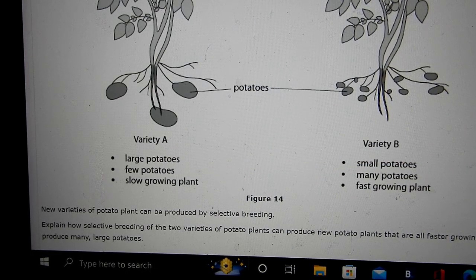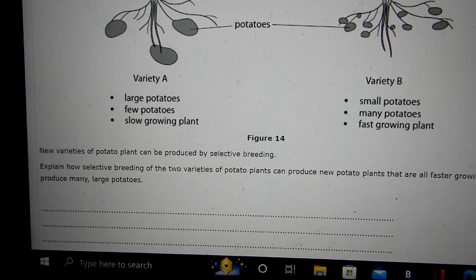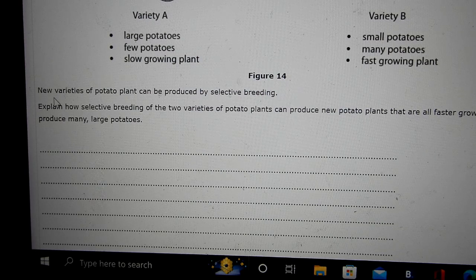This one, and this one. And the other 999, not so useful. But you just do it again and again and again until you get a seed that will give you large potatoes, many potatoes, a fast-growing plant. It says, new varieties of potato plant can be produced by selective breeding. Yes, yes, yes.